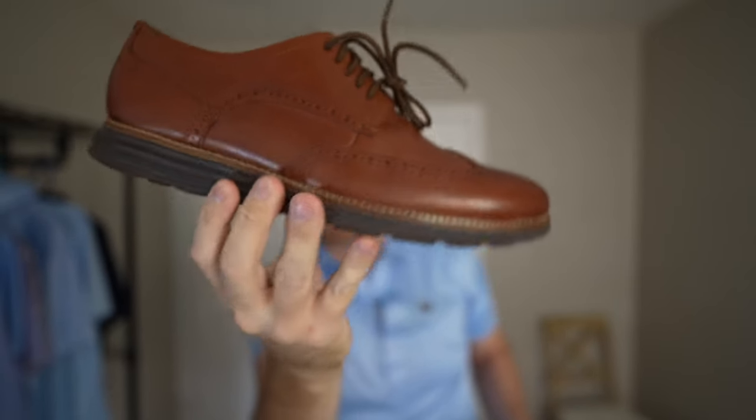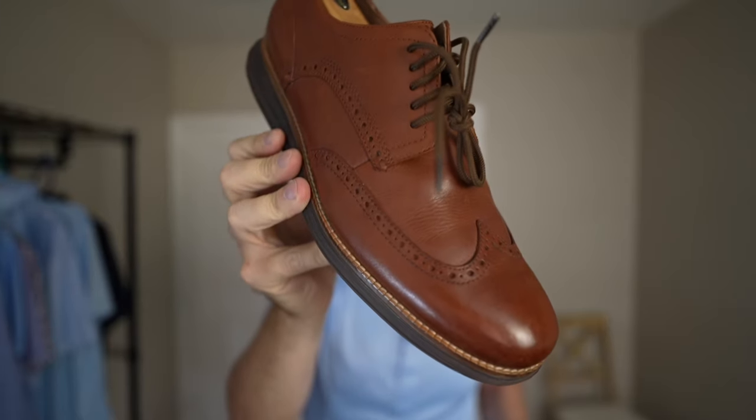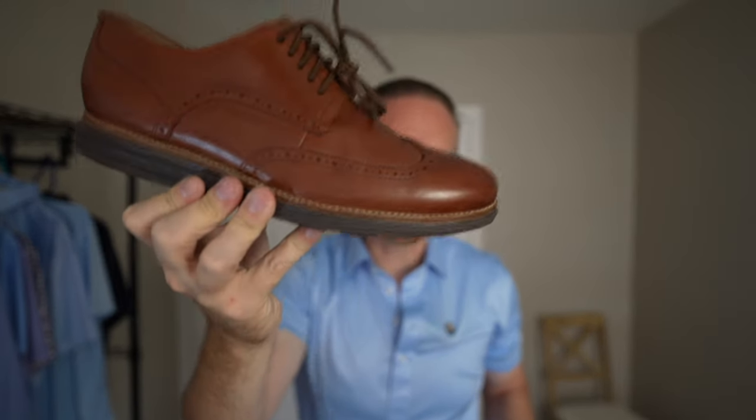This is the tan option with the dark colored sole. Nice, dressy, although it's a hybrid shoe. You may not be into it. I'm totally fine with these.